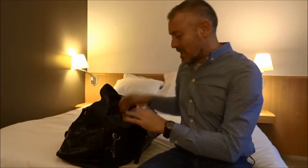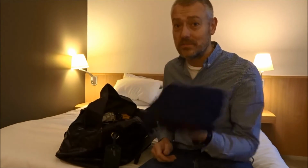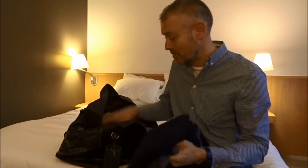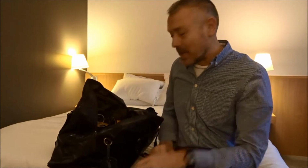So that's the clothes. Additionally, because this is Warsaw and it's December, I've got some additional clothing which is easy to get to. So gloves for this trip, cardigan. I'm British, always carry a cardigan, particularly when you're travelling somewhere cold, and a scarf. So that's that lot. The next thing to come out of the bag, power.